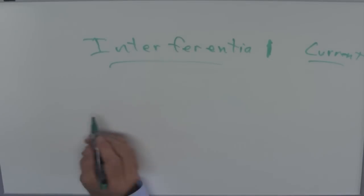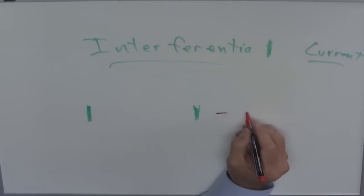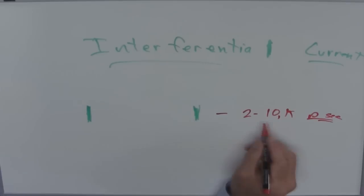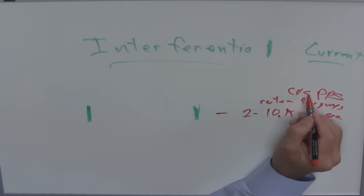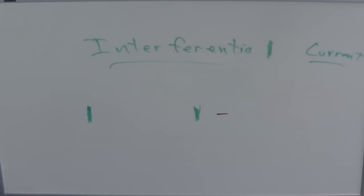We would have, and I'll just use this for sake, an electrode here, an electrode here, and it goes basically off and on anywhere between 2,000 to 10,000 times per second. Now, off and on, you see rate, frequency, and PPS, pulses per second, or cycles per second, CPS. Those are nothing but how many times the machine is going off and on every second. That's all it stands for. So they throw terms at you, but that's what it is.